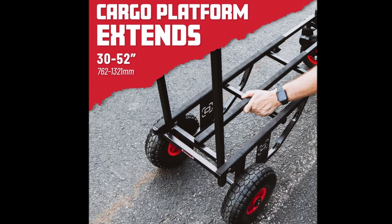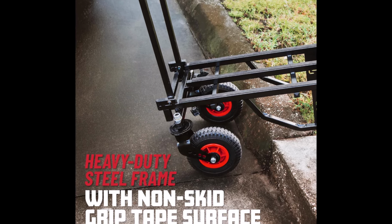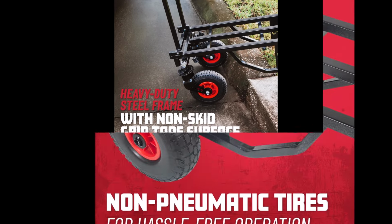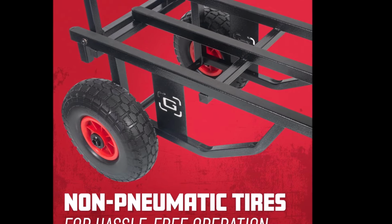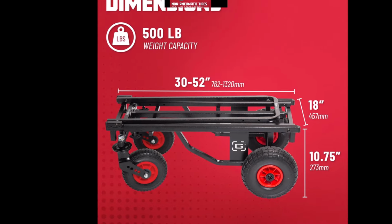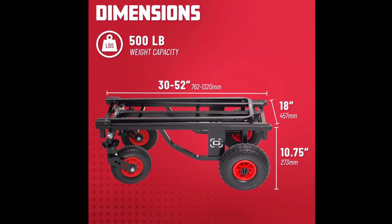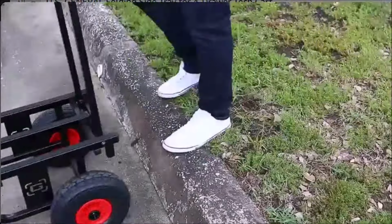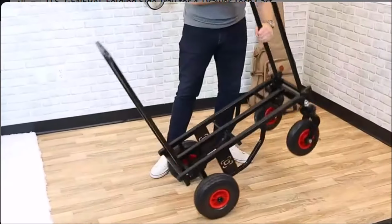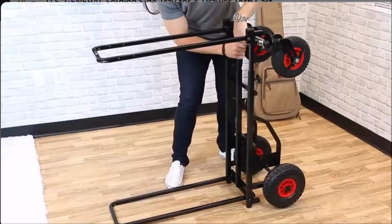The tightening knobs and spring clip allow you to adjust and secure the cargo platform length safely, adding convenience and stability. With non-pneumatic tires, you won't have to worry about flats, and the operation remains hassle-free. Compact and lightweight when collapsed, it measures just 36 inches long, 18 inches wide, and 10.75 inches high, with a weight of 29 pounds. This cart is a reliable and efficient tool for both professionals and hobbyists.